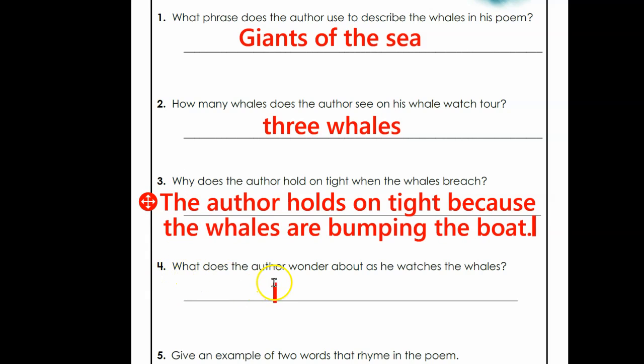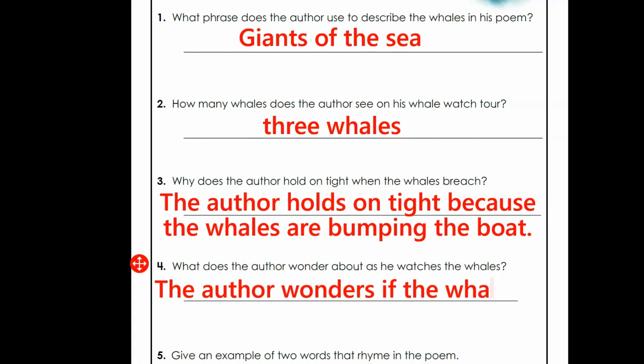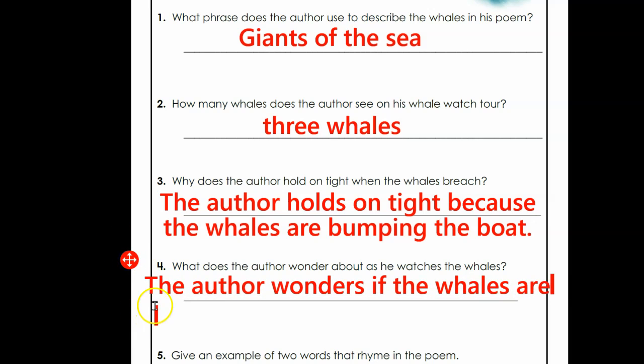Okay, and then 4 says, what does the author wonder about as he watches the whales? What does he wonder? It's in the last stanza. The author wonders, not I wonder, the author wonders if the whales are watching him. If the whales are watching him. And then you can do the last one by yourself.